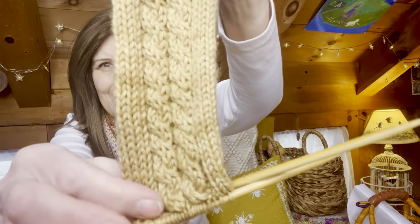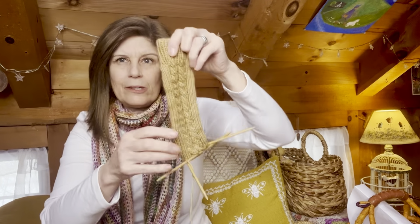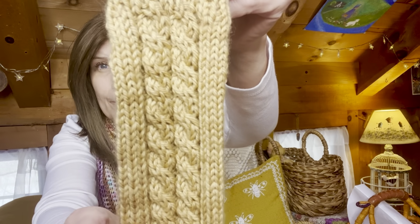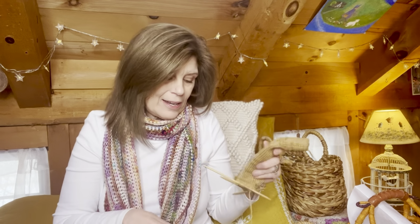Here it is. These are really fun cables because I don't know about you, if I'm doing a cable pattern and they have front cables and back cables, I always mix them up. So I might do like two front cables, but when I'm supposed to do the two back cables, I might do a front cable, and they always end up wonky. So I've decided that if I just do them facing one way, they still look pretty and I don't have to think about it and I never mess up. So that's why I design patterns that are easy for me, so that I hope they're easy for you too.